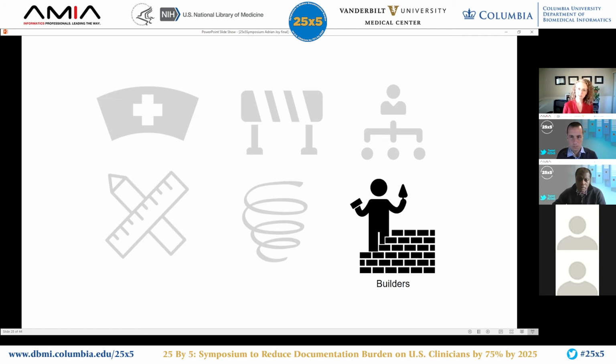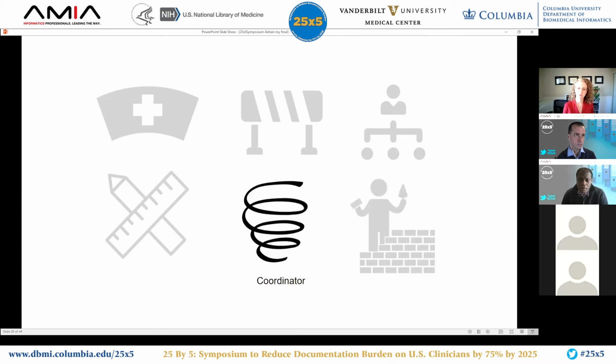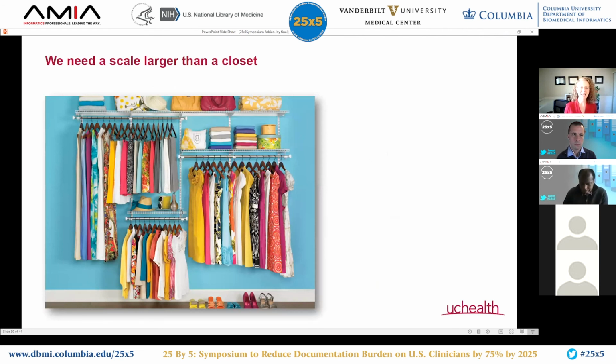The build effort is significant. Our build team has touched thousands and thousands of records to get this done. We address every flow sheet row and every custom list choice across the flow sheets we've done. And then there's a team to coordinate. So I want to sum up by saying we need to scale this way larger than the size of a closet, which is why I'm so excited about the work that I think this group convening here can address.